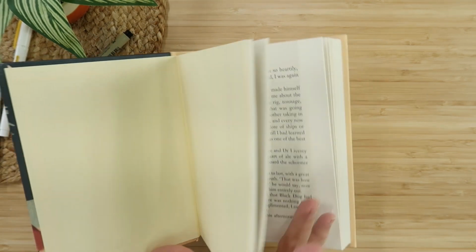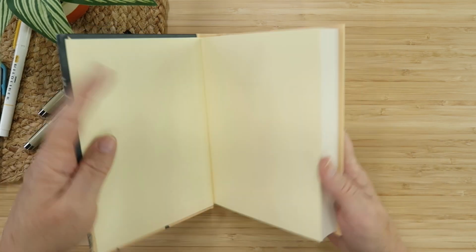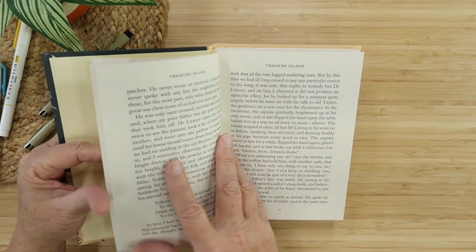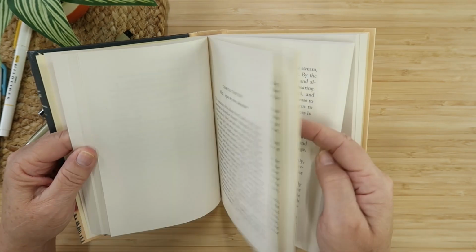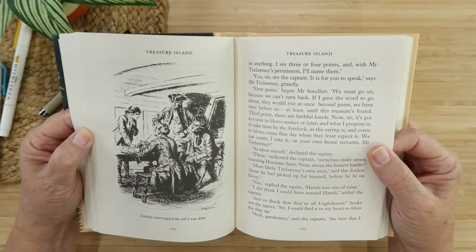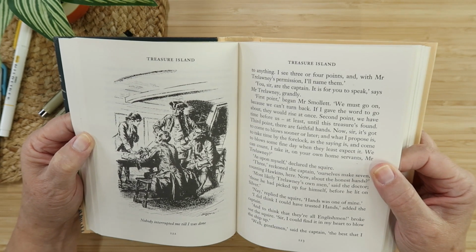So let me show you the inside of it. The plate covers there are a really pretty yellow, actually. And here's the words. So these are all classics. Oh, look, there are pictures. Nobody interrupted me till I was done.